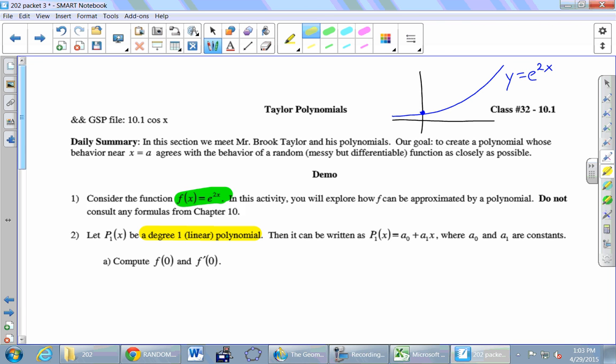So what we'll do is begin with this kind of generic way to write a line, a0 plus a1x. It's like mx plus b, but we're going to use a sub some number. And we'll call it p1 because it'll be the polynomial of degree 1. The first thing in the activity will be p2, which will be a quadratic thing. Okay, so a0 and a1 are constants to be determined to try to find the best line that looks like that e to the 2x. And we need to have a starting point.